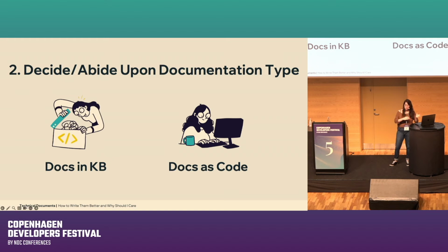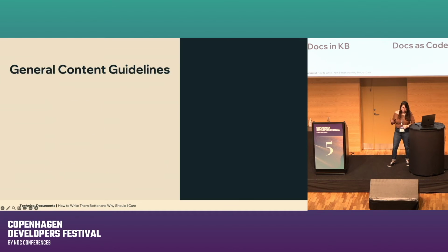Second phase, decide or abide upon the documentation type. Some people use docs in knowledge bases like Confluence, and some already moved to docs as code, which I will cover in this presentation. If you decide to move to docs as code after seeing this presentation, that's great. If not, and you need to stay with knowledge base, that's okay too, but you will see that you still have things to make it better as it is.